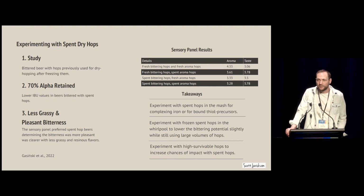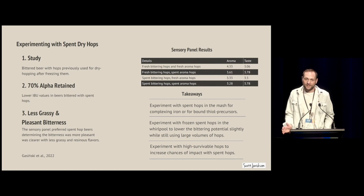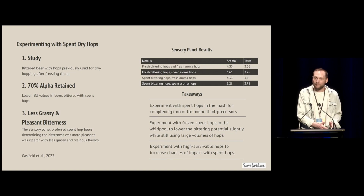I reached out to the author to see if he had any other insights into it. He thought it was a reduction of some of those greener resinous compounds that are extracted during the dry hop that don't come across in the whirlpool, and that made for a cleaner bitterness in the beer. So it's something to think about, and it also ties back to the iron and mash hopping. I think this would be a pretty easy and cheap way to experiment with trying to complex some of those metals in the mash.